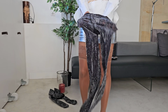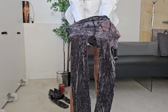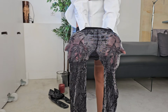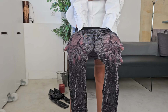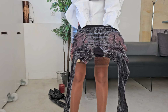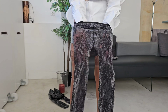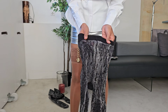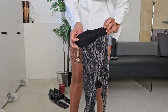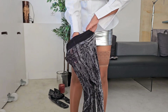This is exactly a fashion tight for a special occasion or celebrating season. You guys, very, very beautiful. And this is the crotch. This crotch is double layer, I love, love, love. The waistband is nice, a little bit larger than usual. And you guys, this is a local brand, yes.